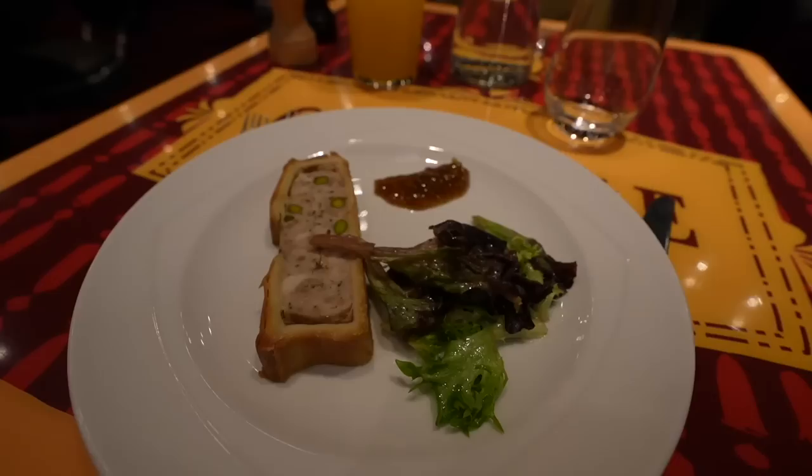Our appetizer has arrived. I got the duck. I haven't been recording too much of me eating on this trip just because I've been so hungry. But today I'll take a little extra time to eat with you guys because we're by ourselves. So I'm just gonna cut into this. It's really solid. I'm gonna just dip it in this sauce right here. I'm just gonna take a bite.